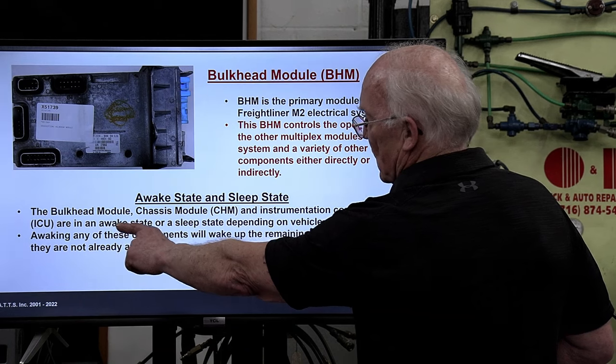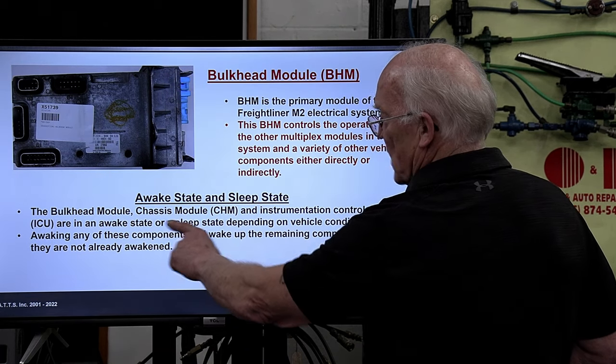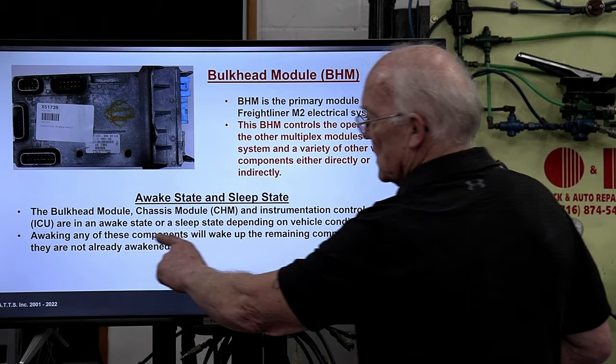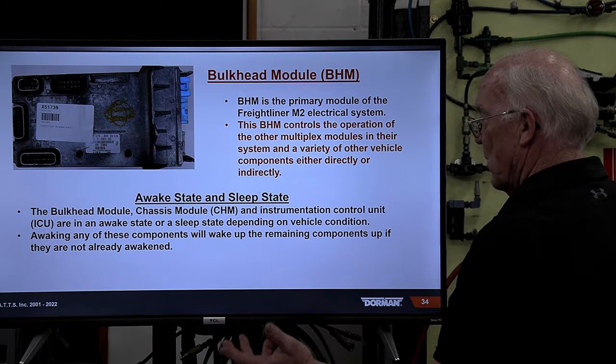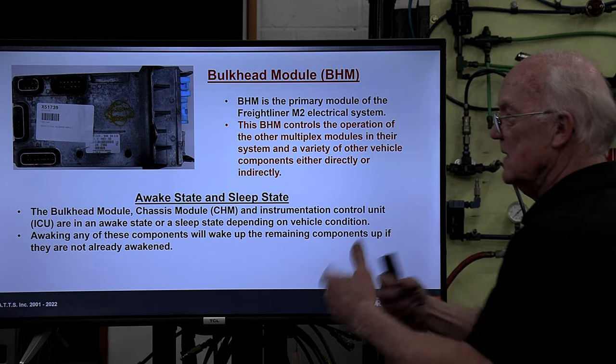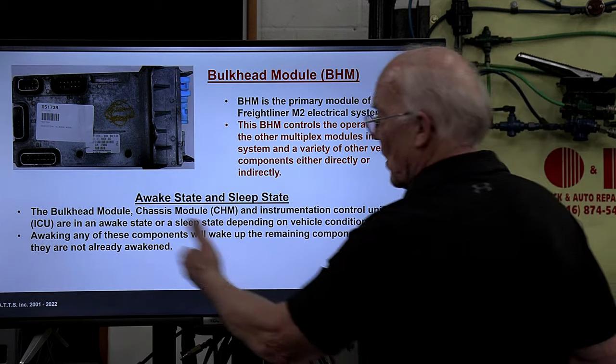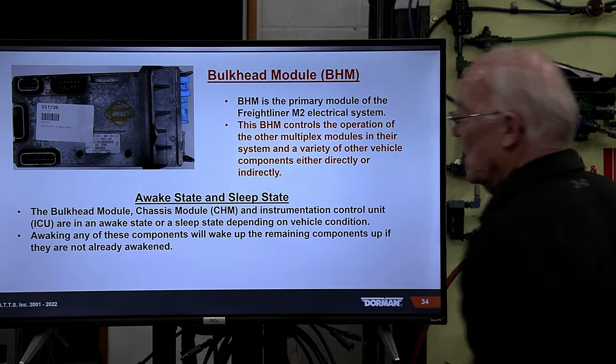Now, you know, if you work on cars or anything else, there is a sleep state. The bulkhead module, and we're going to get to the chassis module, and the instrument control unit, ICU, are in an awake state or a sleep state, again depending on vehicle conditions. So this is just an example. Awakening any of these components will wake up the remaining components if they are not already awake.